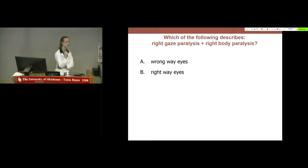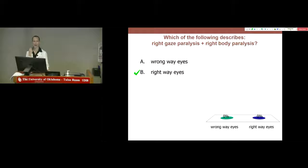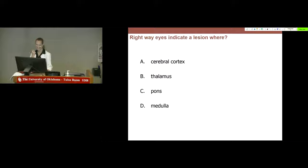So back to the rules of the lesion game. You are right, way eyes. Get it? Okay, so what does that tell us about localizing? We want to localize our lesion. So where is the lesion? Say, oh, somebody of you gave it away. Okay, back row, I need a commitment. That's right. So cerebral cortex is where this lesion is.